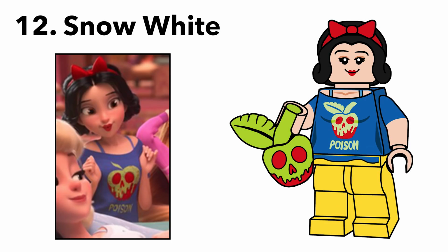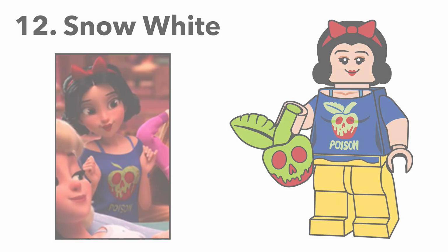She has a new hairpiece, different than the one that her mini doll has, and her torso has a printed poison apple on it, which I'm not really sure why she would be wearing this shirt, but I love it anyways. And her accessory is the poison apple itself, which we see in an earlier trailer.